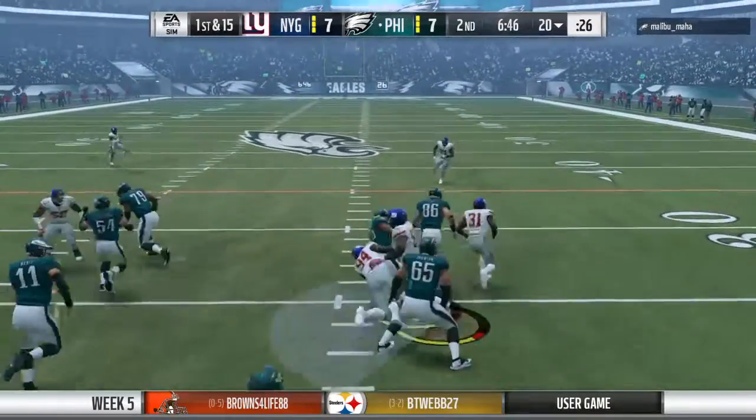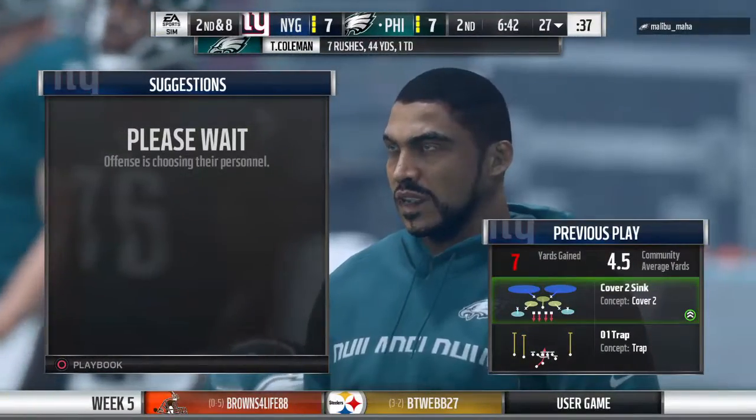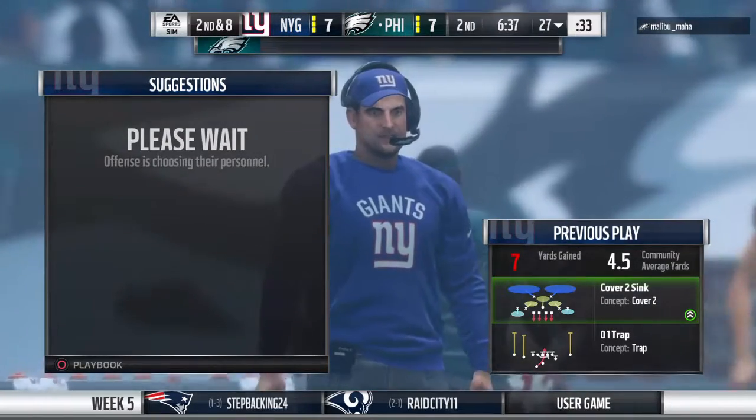They'll run it now out of the gun. And he finds some space past the 25 to the 27. And a nice run to get him past the original line of scrimmage. A gain of 7. It's 2nd and 8 now.